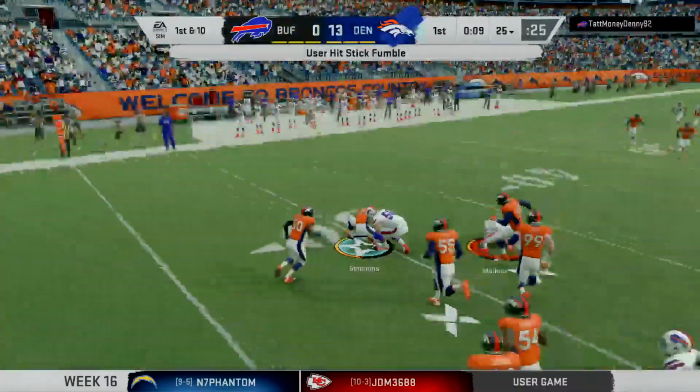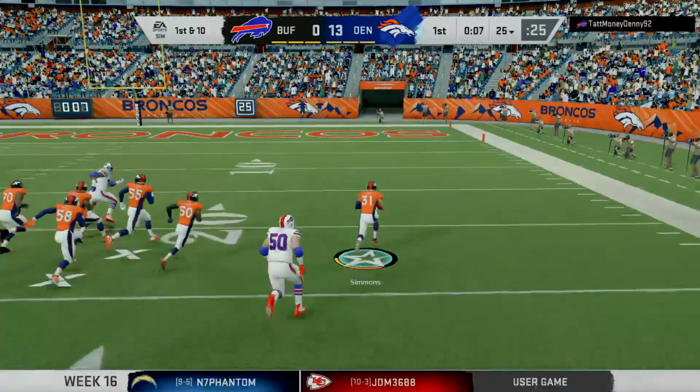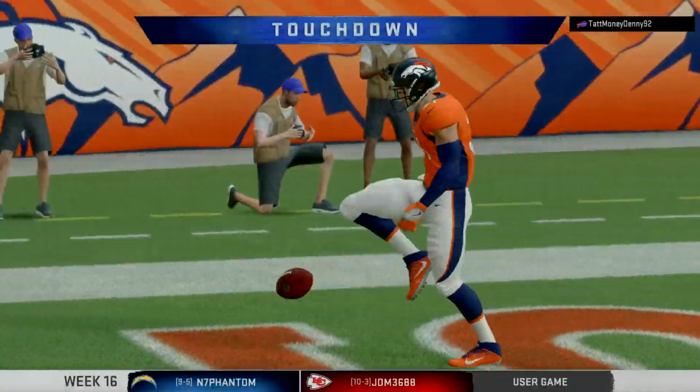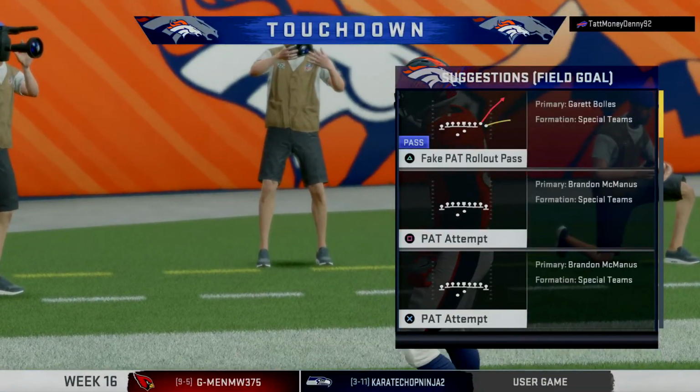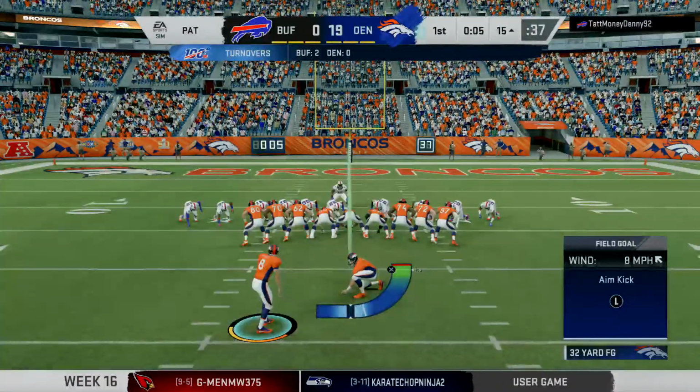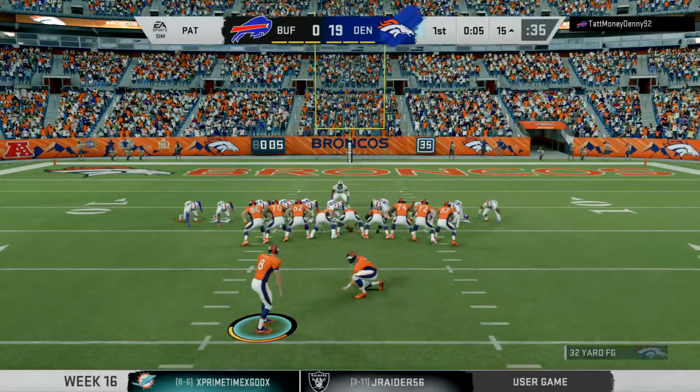Now a loose football. The ball comes out. It's picked up by the Broncos. There he goes, right side. And this is going to be brought back for a Denver touchdown. So that is now 2 fumble return touchdowns.